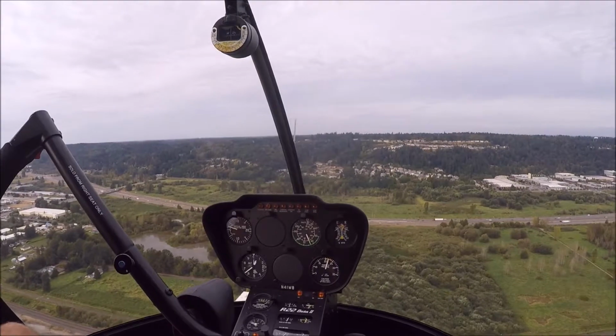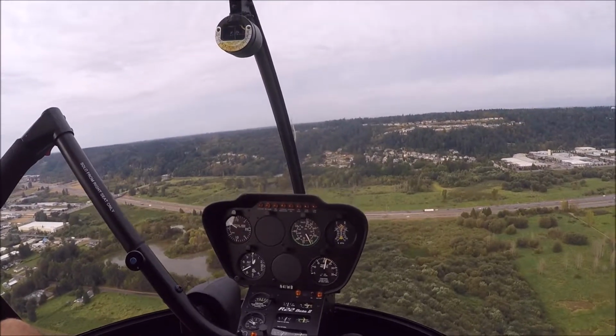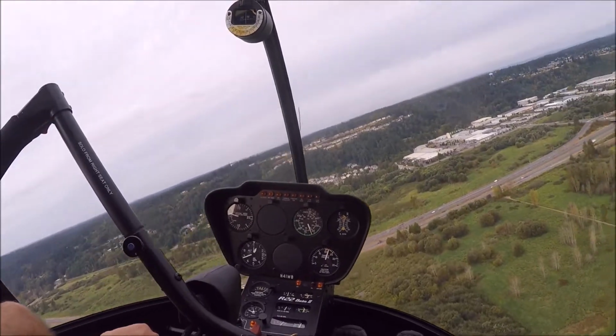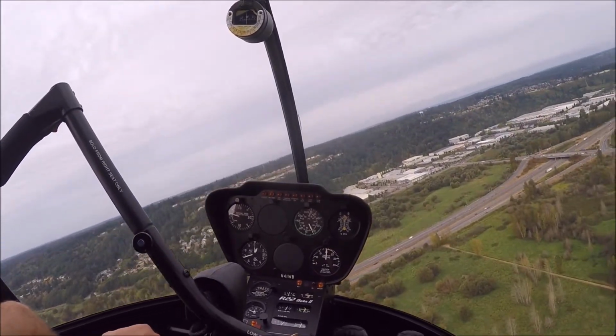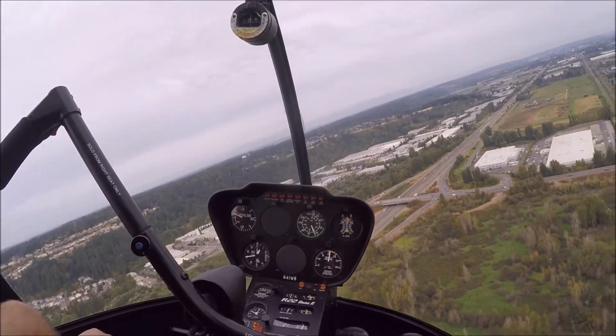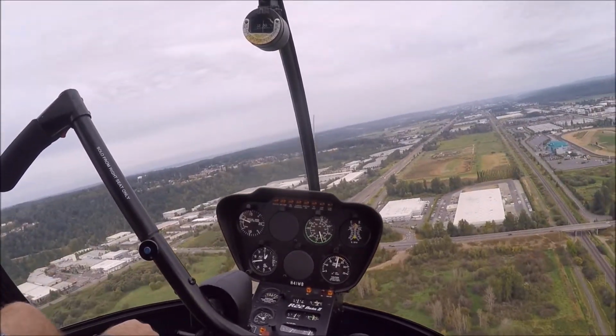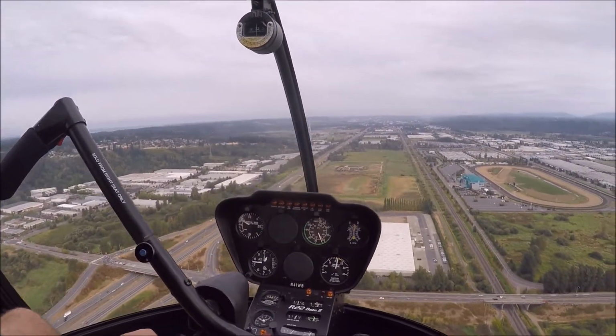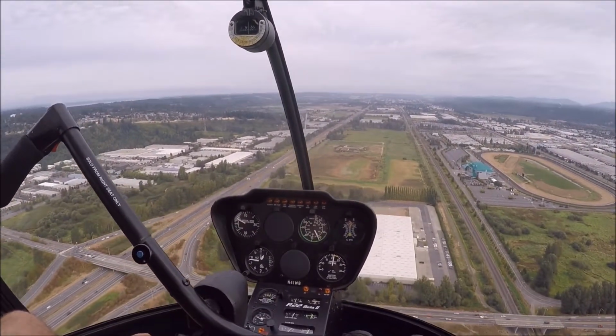Clear all the way around. Keep your eyes straight out front all the way through the turn. Keep all this in your scan, right on the bubble, including the trim strings, everything. Get your airspeed and altitude.